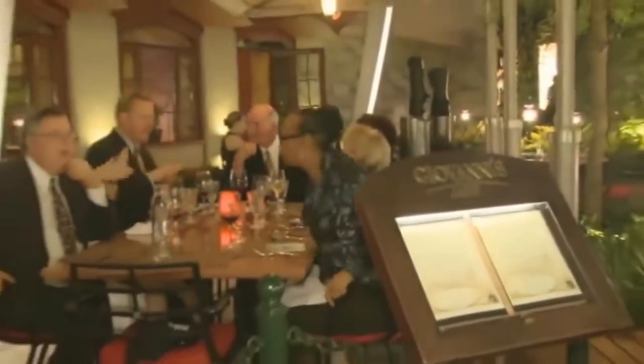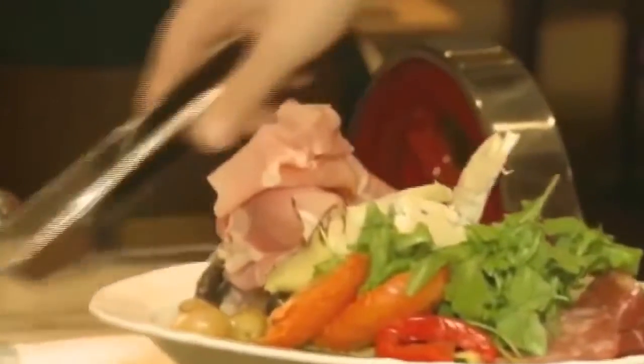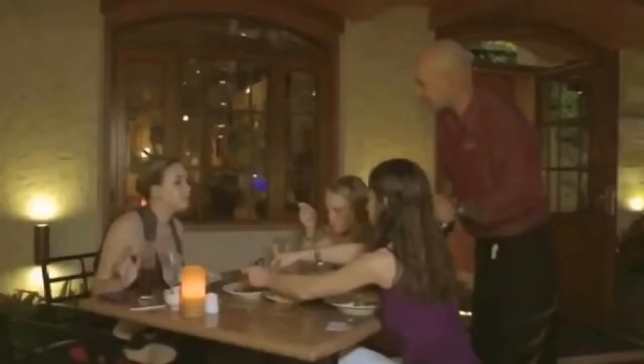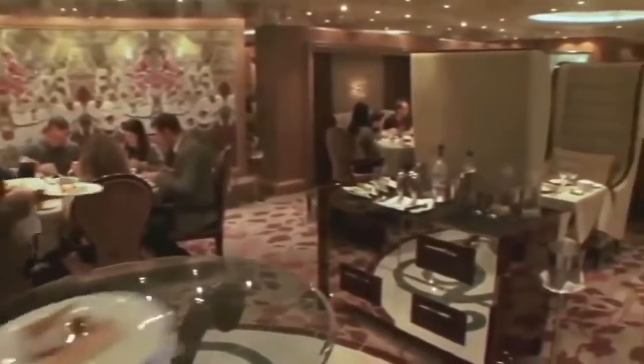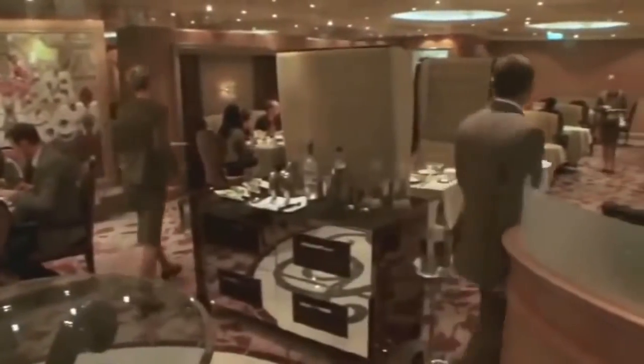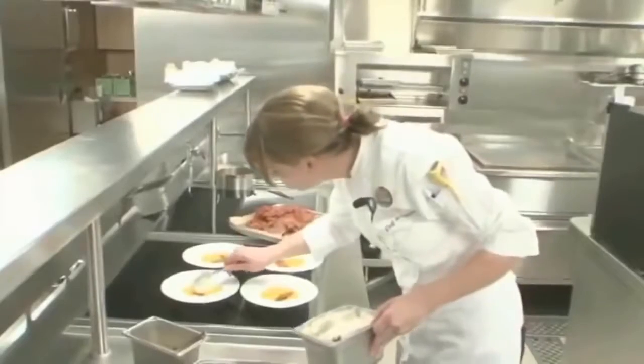Across the way is Giovanni's Table, an Italian family-style restaurant that offers both indoor and al fresco seating. For an intimate dining experience, the exclusive 150 Central Park is unforgettable. 150 is a trendy, upscale, and intimate restaurant, serving 6 to 8 course menus with wine pairings.